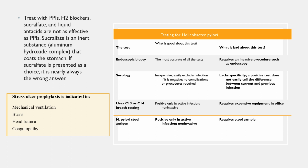PPIs are indicated for so-called stress ulcer prophylaxis in case of number one, mechanical ventilation, number two, burns, number three, head trauma, and number four, coagulopathy. On the table on the right side of the slide, we see every test which we do, with the pros and cons. Let's start with the first test, endoscopic biopsy. This test is the most accurate of all tests, but requires an invasive procedure such as endoscopy.